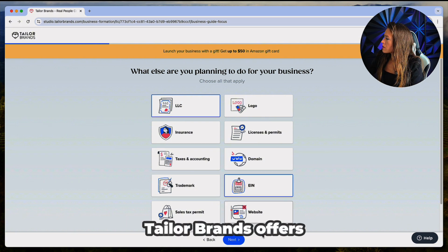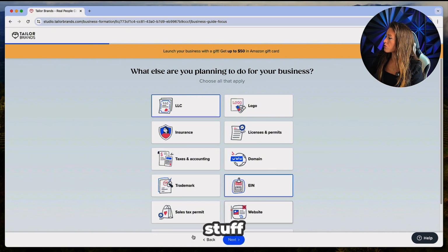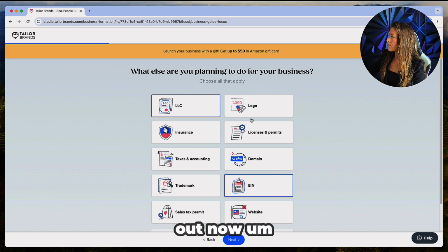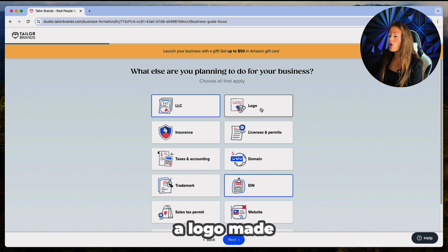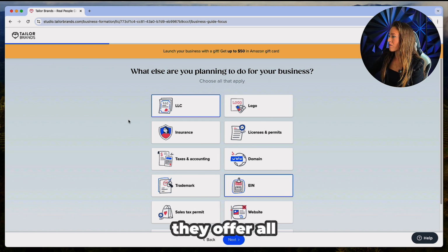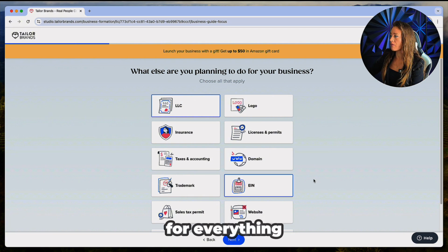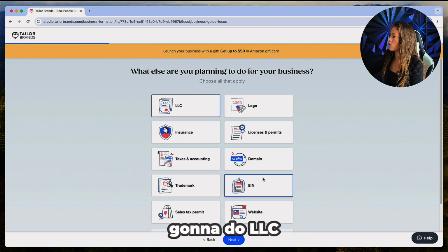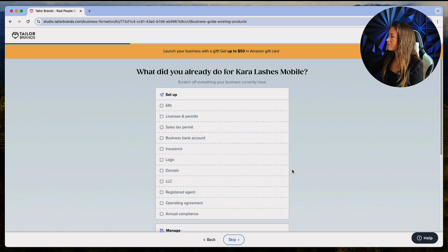And then you can see Tailor Brands offers all this other stuff. So if you want to go back in later and check them out, or check them out now, let's say you need like, I don't know, a logo made or a license or a permit. I love that they offer all this. It's like a one-stop shop for everything business related. So click whatever you need, but for the video, we're just going to do LLC and EIN.